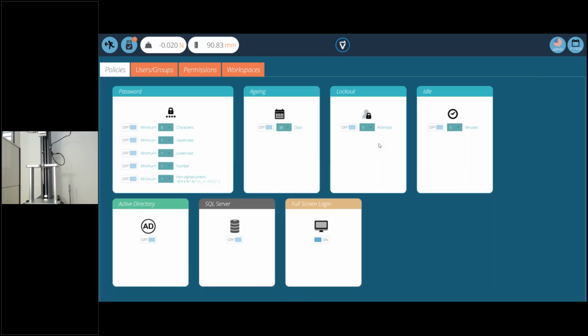And then there is a lockout feature that allows an administrator to set how many different attempts at guessing the wrong combination of username and/or password before a user is locked out. There are additional policies for what happens after a user is locked out. Is the user allowed to reset their own password, or do they have to go through an administrator? That can also be set up in the test system.